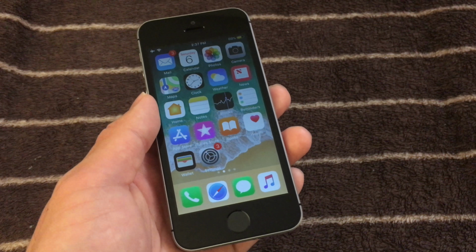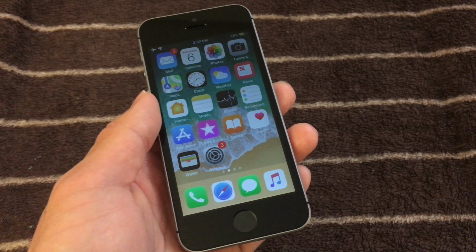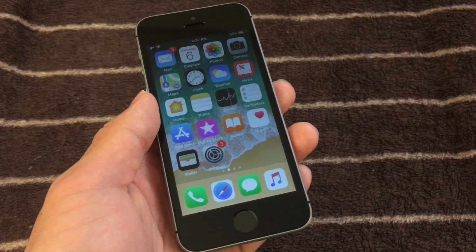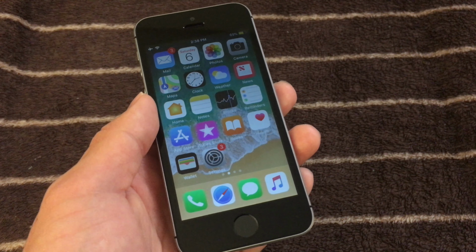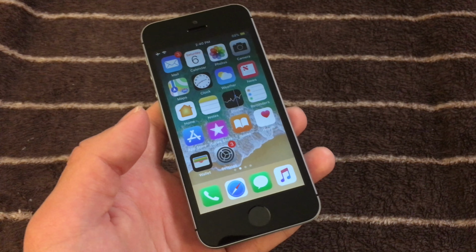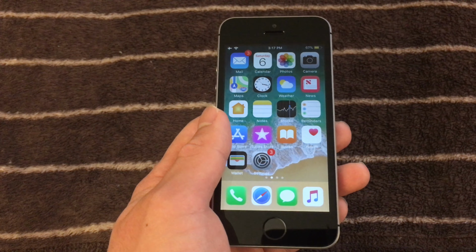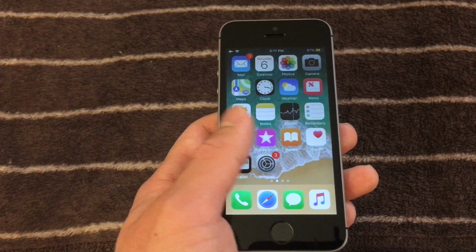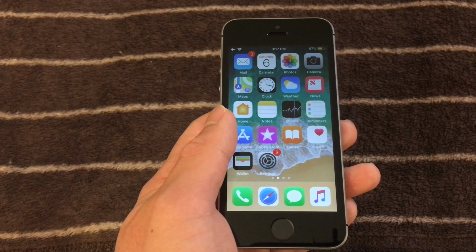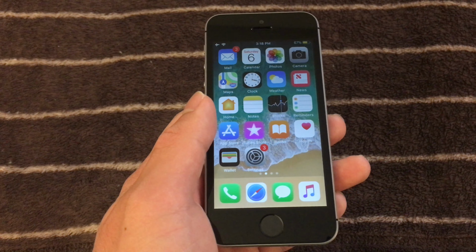The display on the iPhone SE is the same as the one in the iPhone 5, 5C, and 5S with a resolution of 1136 by 640. It has a pixel density of 326 pixels per inch. The display on the iPhone SE is not as nice as the display in newer iPhones or Android phones. However, the color is still pretty nice on the iPhone SE, and it's still an okay display for today.